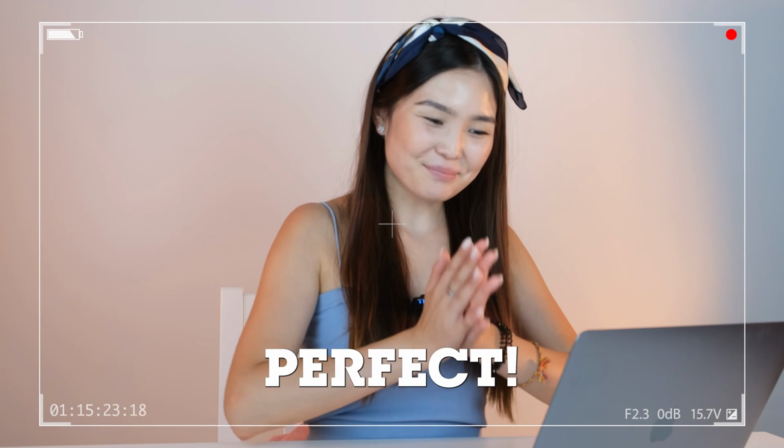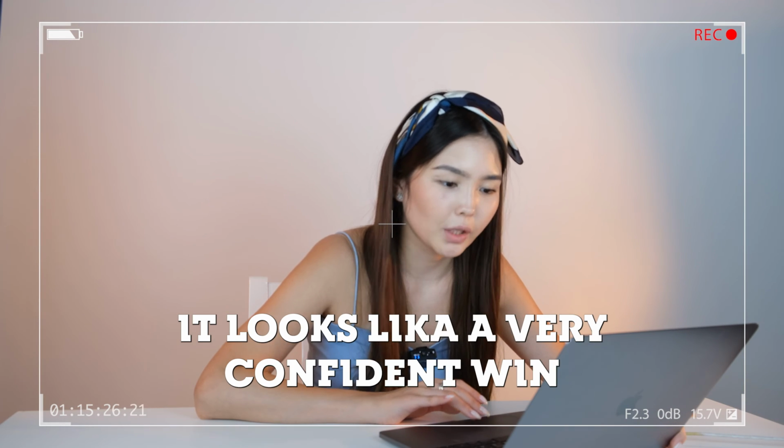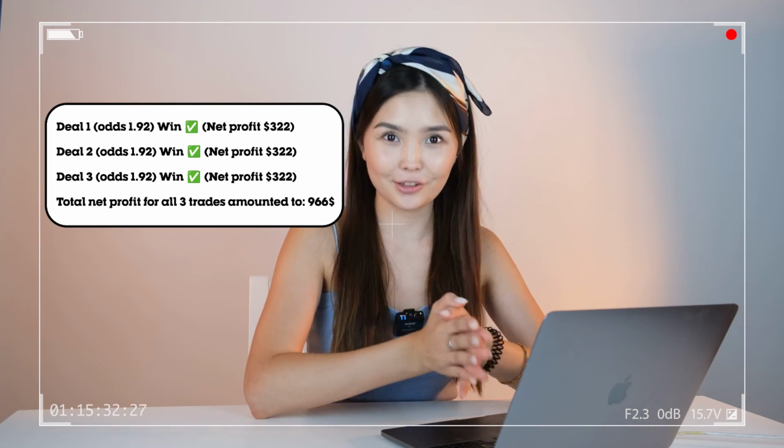Yeah, nice, perfect. It looks like a very confident win. Cool. Earned $966.